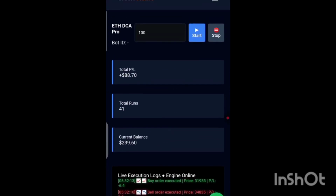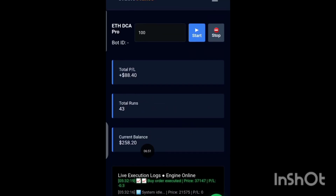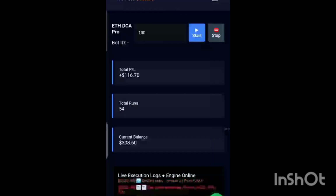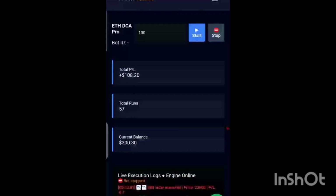So you can actually see that our current balance is 249 USDT, and now 268 USDT. Okay, so you can see we are now currently at 308. This is where I will be stopping this bot, because this is the maximum I can go for now, and I've made so much money. The next thing I'm going to do is make my withdrawal to my account. So you can see how profitable this bot can be.